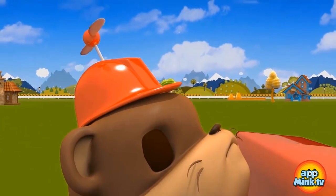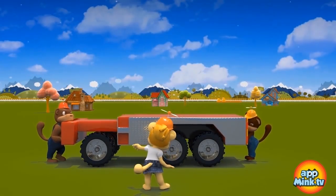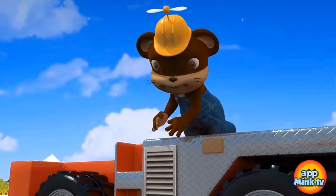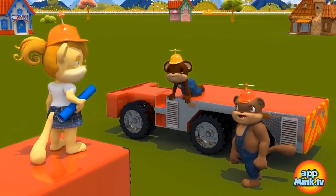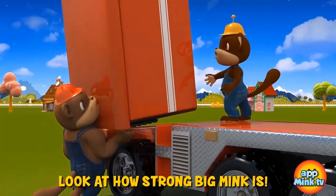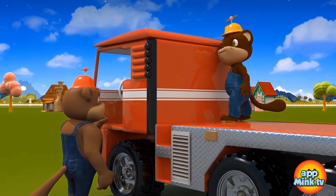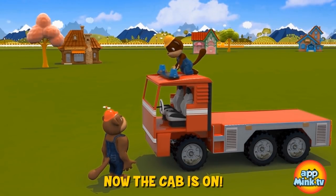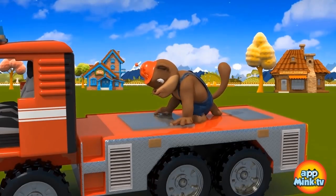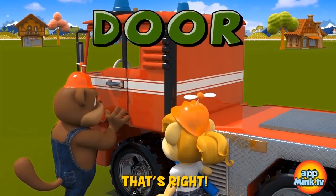What's next? Oh, using helicopter hats. Great idea. All right, now the cab. Look at how strong Big Mink is. Now the cab is on, and the lights too. Let's add some of the panels. And what's next? Door. That's right.